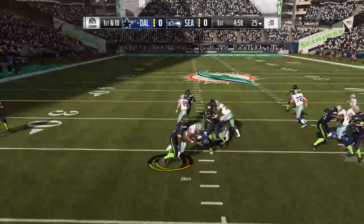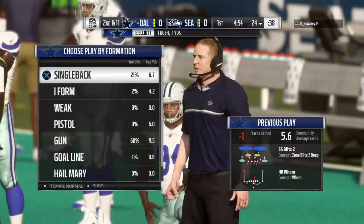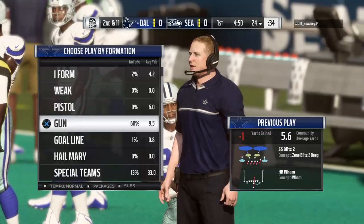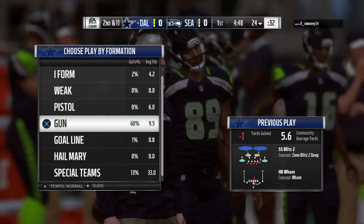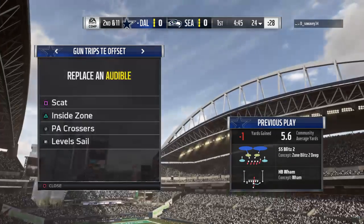Here's the first carry for Ezekiel Elliott. And he will lose yardage and be backed up to the 24. It's a loss of a yard there, and now second down. Nice play right there to stop him behind the line, but I want to see how this defense continues to play him here in the first half.